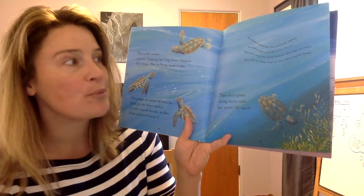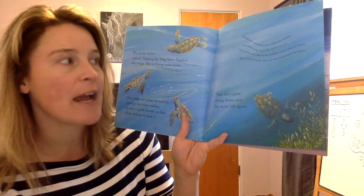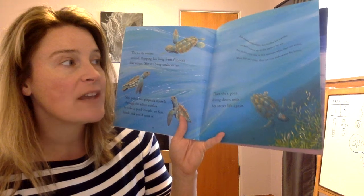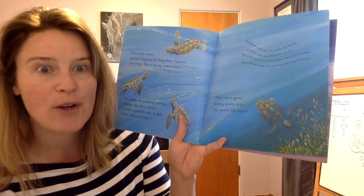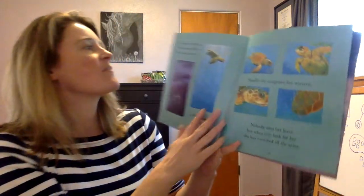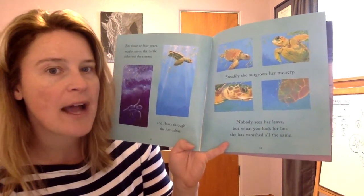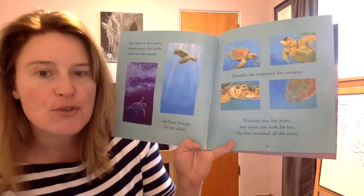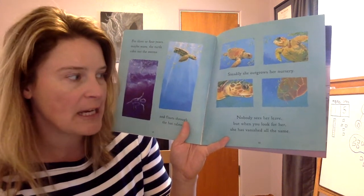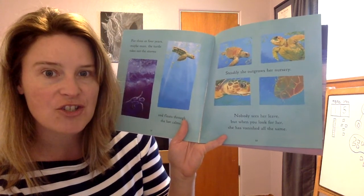And it says, fish breathe underwater, but turtles are reptiles and need to come up to the surface for air. They do this every 4 to 5 minutes when they are active. And when they are asleep, they can stay underwater for hours. For 3 or 4 years, maybe more, the turtle rides out the storms and floats through the hot calms. Steadily, she outgrows her nursery, and nobody sees her leave. But when you look for her, she has vanished all the same.